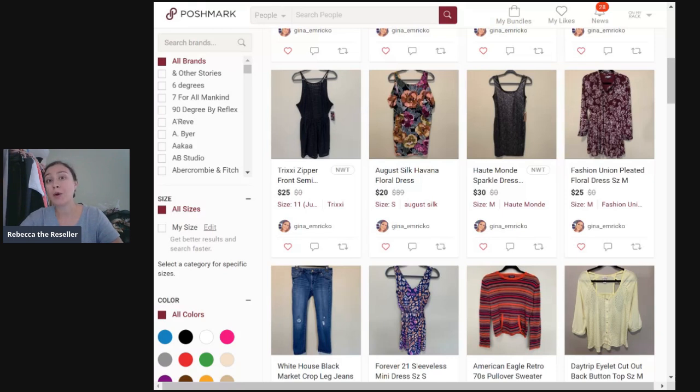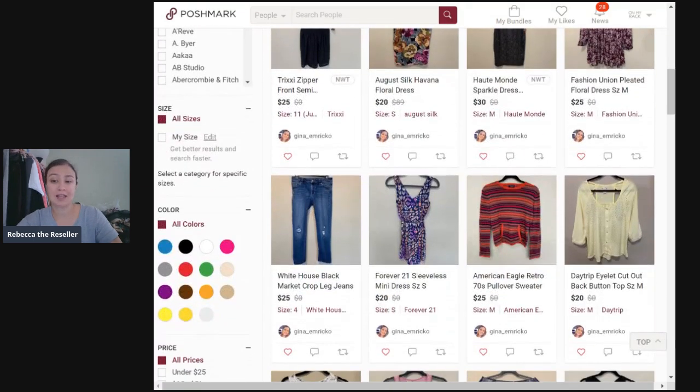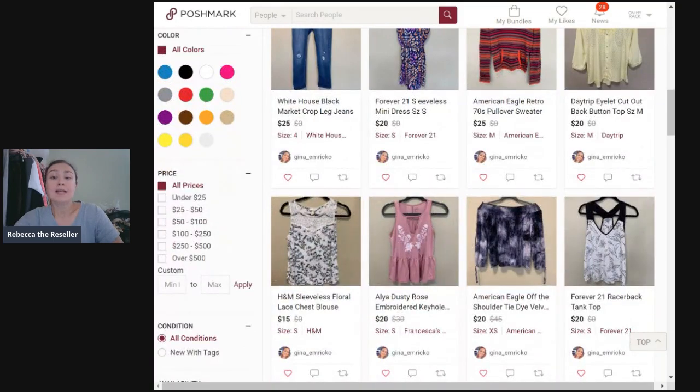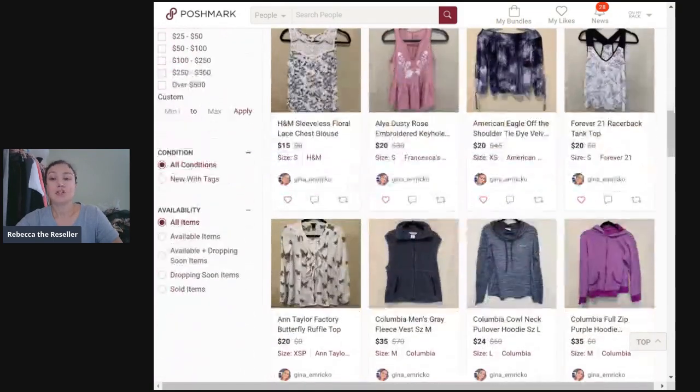Either it's a higher-end brand or there's something else about the item that is highly sought after, like it's cashmere or silk, or it's linen because it's summertime right now, or it's a swimsuit. Someone needs a new swimsuit. So things like that. You have a lot of your basic brands, Forever 21, White House Black Market, American Eagle. So it's a lot of basic things, and it's not to say that you can't sell those.